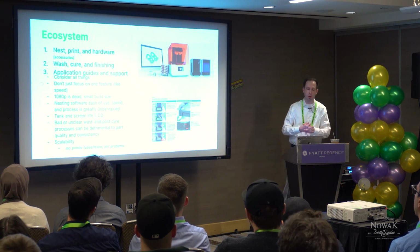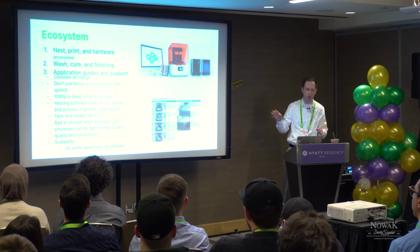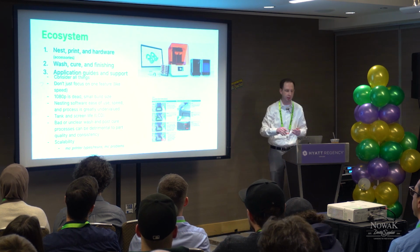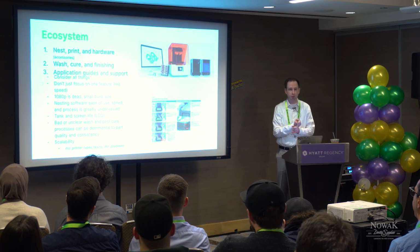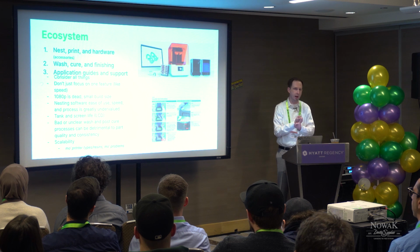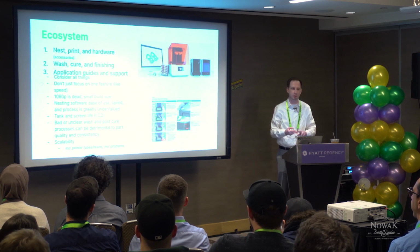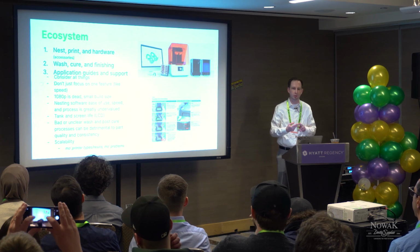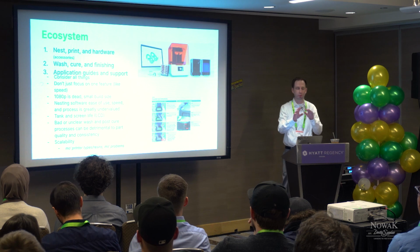And the ecosystem really matters, and a lot of people will sort of skim over it. They'll stick to the big talking points. But there's really 3 buckets that you think about. There's the nesting software. I've seen good and bad nesting software, and what I mean by that is ease of use, repeatability. Can I train my mom to do it? I call it my Linda factor.